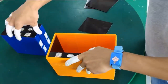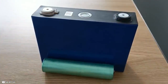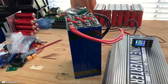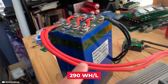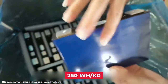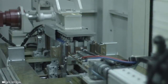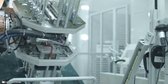There's a lithium iron phosphate cell and a nickel cobalt manganese cell. For the cobalt-free LFP version, a gravimetric energy density of 160 watt-hour/kilogram and a volumetric energy density of 290 watt-hour/liter are given. For the NCM version, the values are 250 watt-hour/kilogram and 450 watt-hour/liter respectively. This higher energy density comes from the simpler and more efficient construction.